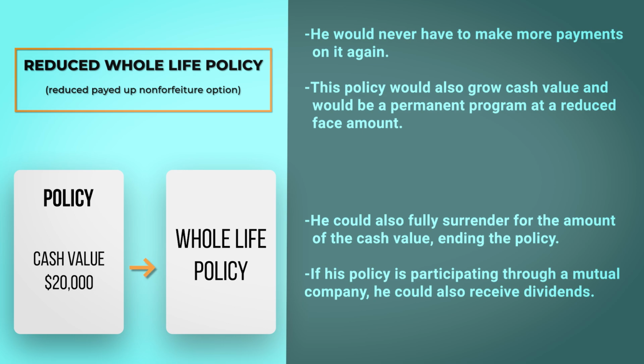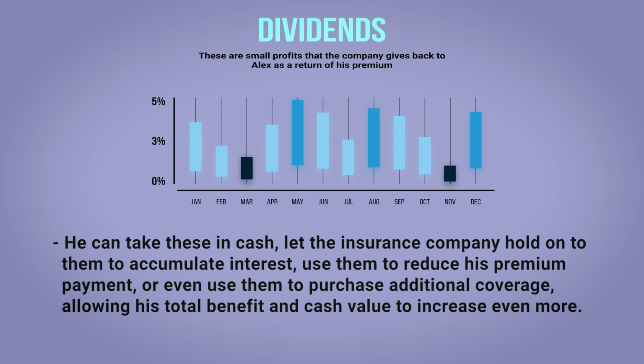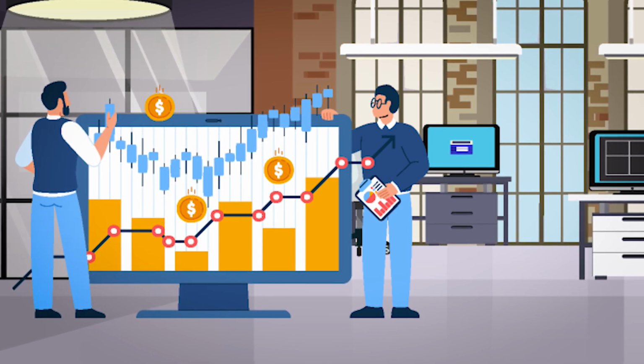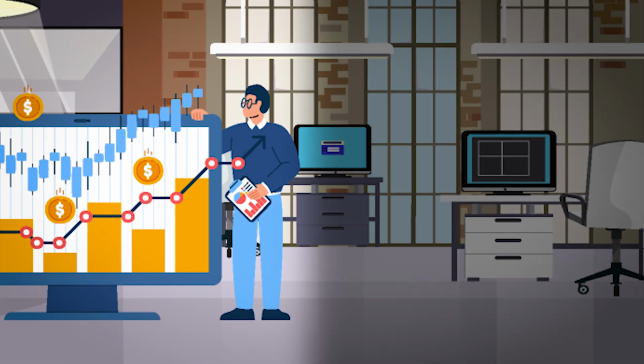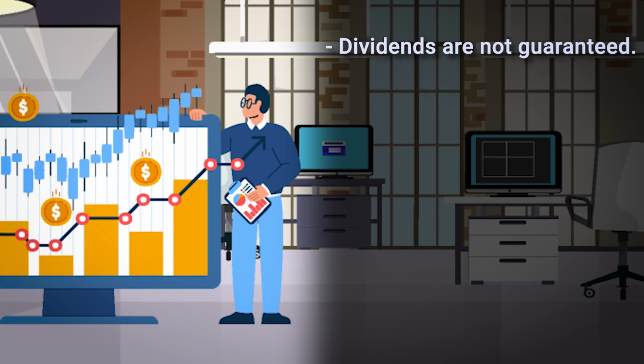If his policy is participating through a mutual company, so if Alex has a participating whole life policy, he could receive dividends. Dividends are small profits that the insurance company gives back to Alex as a return of his premium. He can take these in cash, let the insurance company hold on to them and accumulate interest, use them to reduce his next premium payment, or even use them to purchase additional coverage, allowing his total benefit in cash value to increase even more. If Alex has his policy through a stock company, then his policy would be non-participating and he would not receive dividends. Remember, dividends are not guaranteed even if your policy is participating. They have to be declared by the company every year.